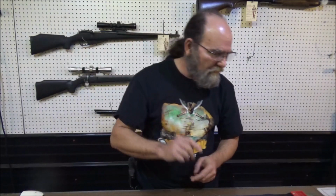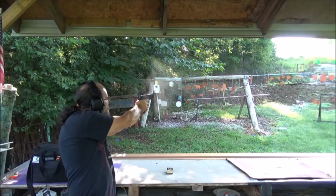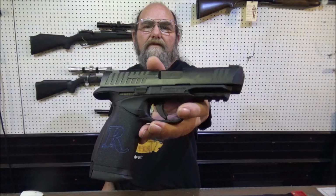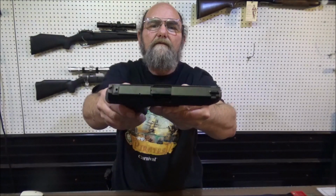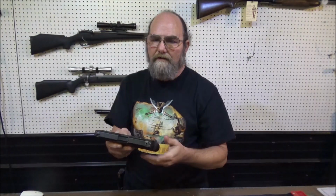But this gun never fails me. It's very accurate, it feels great in the hand, and it has run every kind of ammo that I put through it. And that is my Remington RP9. I know the RP series got some bad rap from some people. But let me tell you, maybe they got a junk one, maybe they just don't know how to shoot. Maybe they're a gun snob, who knows? I am not a gun snob.